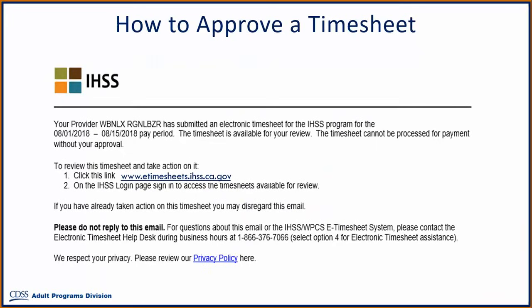Once your provider has submitted an electronic timesheet for approval, you will be notified via email, like the one shown, that an electronically submitted timesheet is ready for your review, and a link to approve the timesheet will be provided. Selecting the link will take you to the IHSS electronic timesheet website to log in. However, you can also log on to the IHSS electronic timesheet website at any time and approve timesheets submitted by your provider by visiting www.etimesheets.ihss.ca.gov.